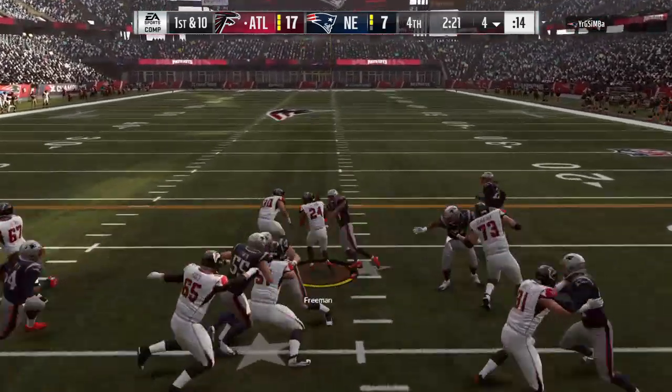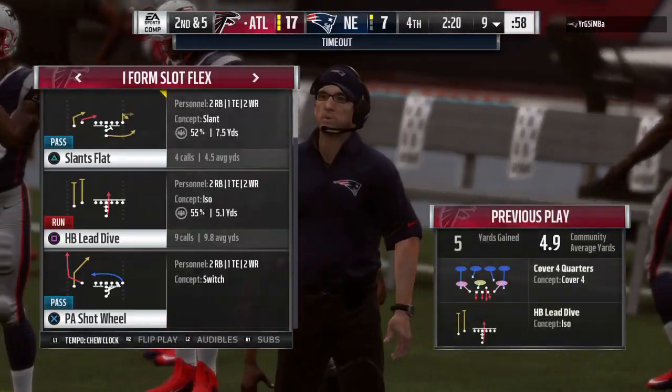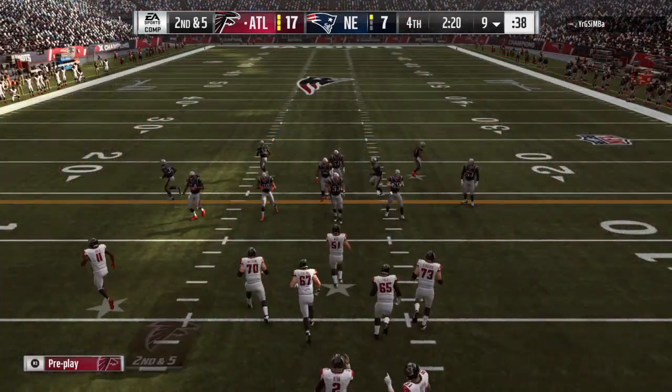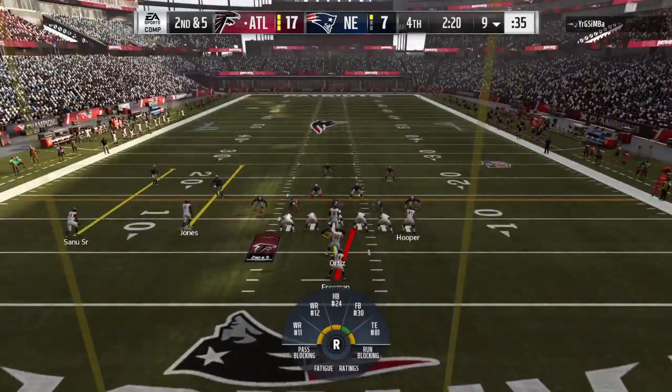Now a handoff. It's Freeman. And he'll find a little space. He gets this up near the 10. And this defense here going to burn their second timeout. But you can also factor in another timeout that they'll get when the clock stops at the 2-minute warning.